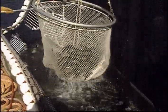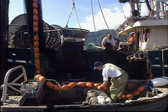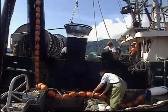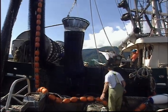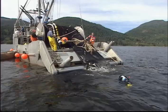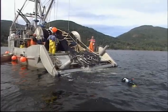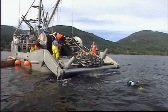The practice of brailing the catch aboard is believed to result in less physical damage and stress to the salmon compared to ramping, which is the traditional practice of bringing the fish aboard by pulling the entire bunt of the net up the ramp of a seine vessel. In both brailing and ramping, the salmon are sorted on deck.